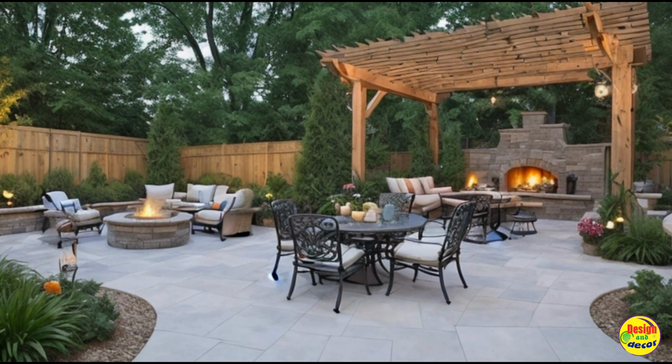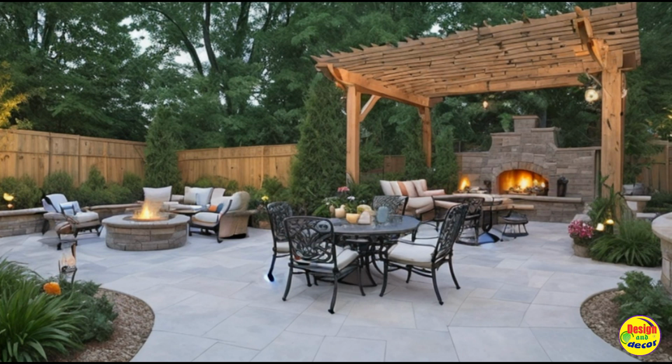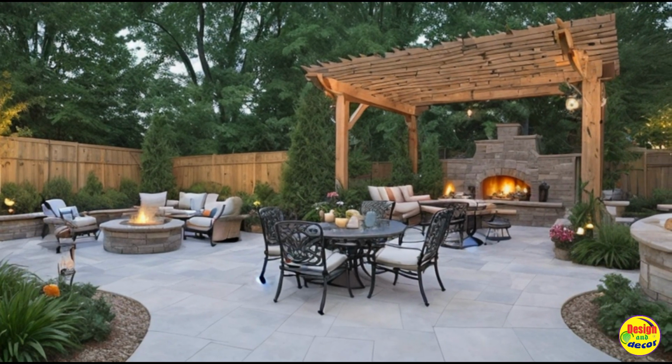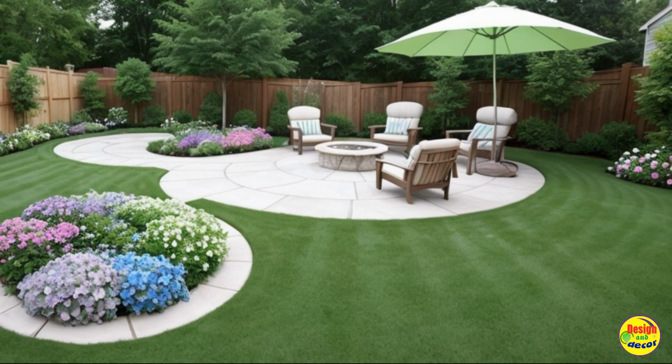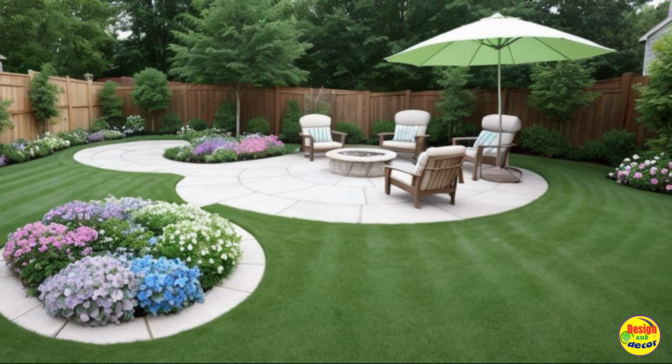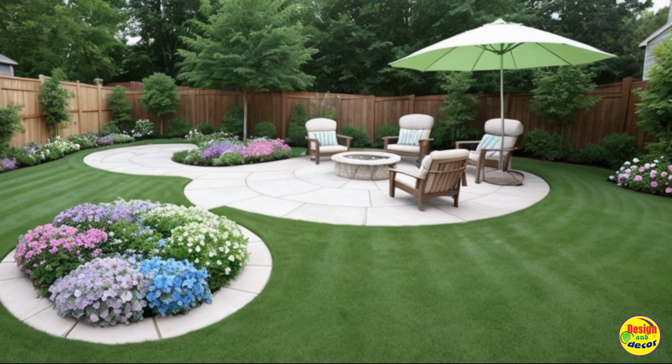Remember to consider the overall ambience, functionality, and your personal style when designing your backyard. So go ahead, unleash your creativity, and turn your backyard into a haven of relaxation and enjoyment.